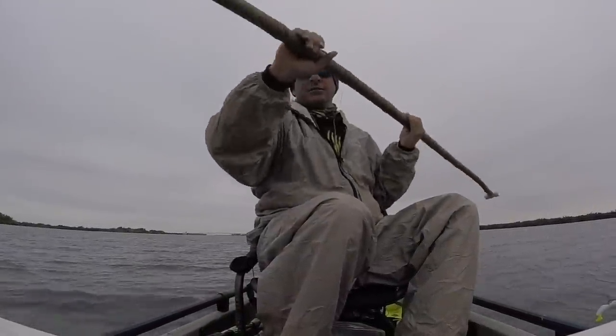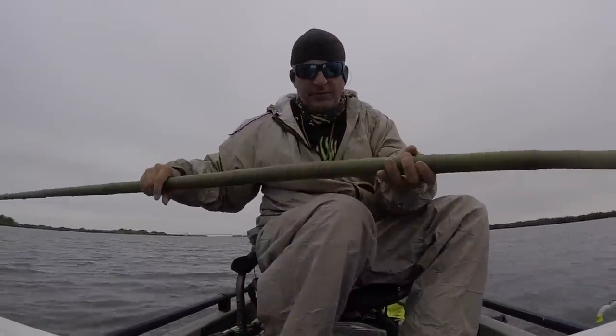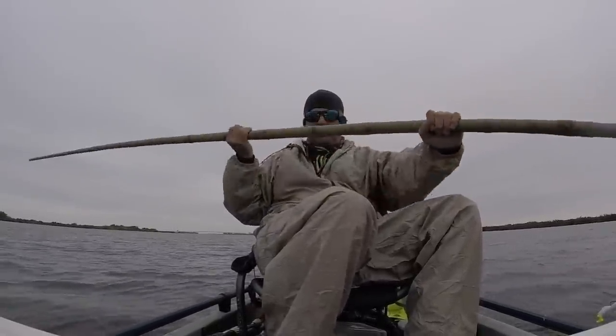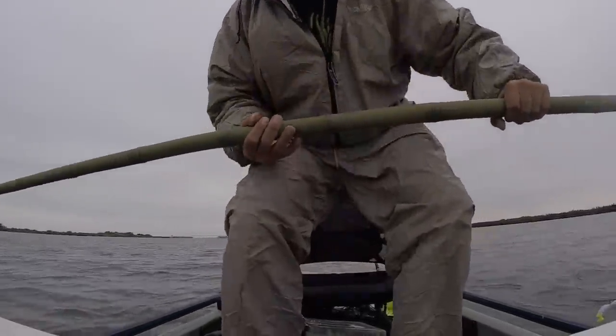All right, 14-foot piece of cane, y'all. PVC foot. Let's see what she'll do. Test run.